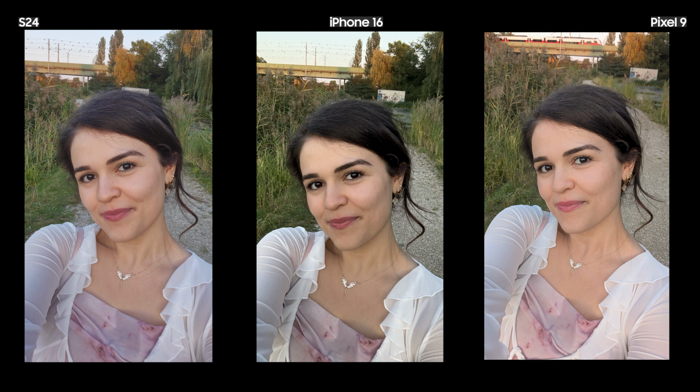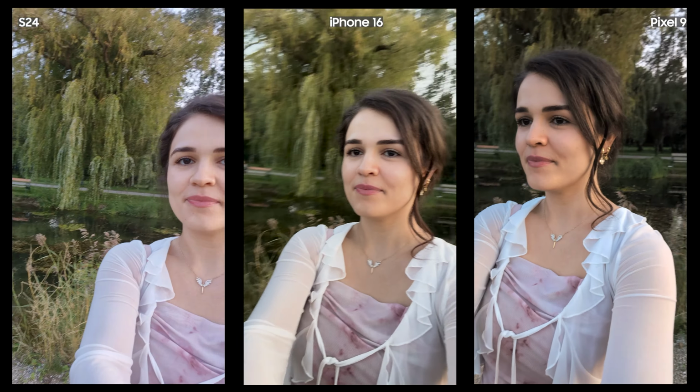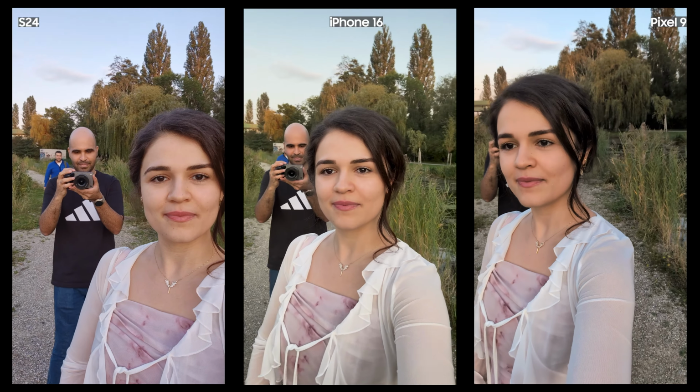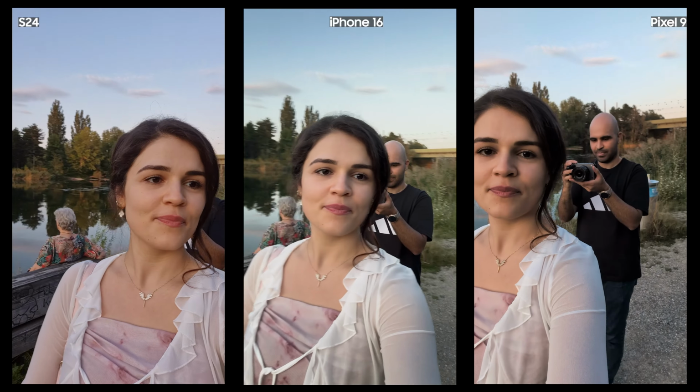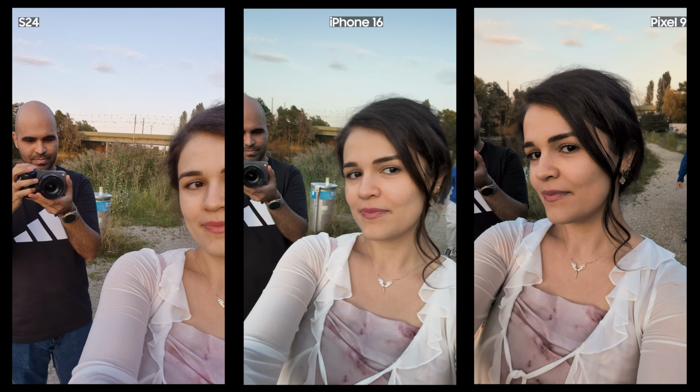Interestingly, when it comes to selfie video, the Pixel 9 is more contrasty and darker. The S24 has a bit of a magenta tone, and the iPhone 16 has a bit of a green tone. I would say it is a tie between them, and I can't pick a favorite. Maybe S24 is slightly better in my eyes.